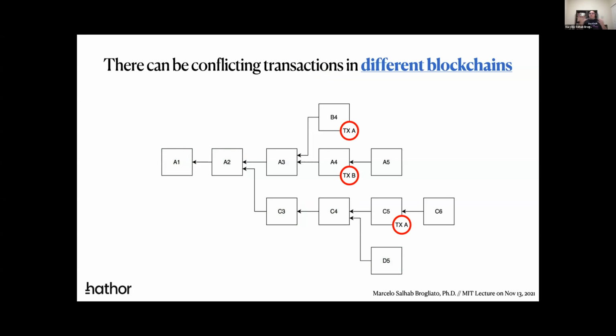And between different blockchains, there might be conflicting transactions. See, blockchain B4 is valid. It has transaction A. Remember, transaction A and transaction B are conflicting transactions. But B4 is valid because there's no transaction B on its chain. But on the A5 blockchain, transaction B is there. It is still valid because there's no transaction A on the A5 blockchain.